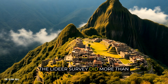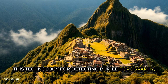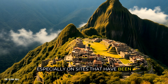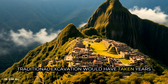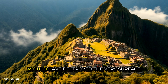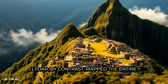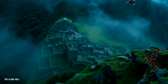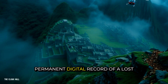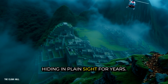The LiDAR survey did more than just reveal those ghostly lines. It demonstrated the immense value of this technology for detecting buried topography, especially on sites that have been heavily modified by later activity. Traditional excavation would have taken years and cost a fortune, and it would have destroyed the very surface that holds the clues. LiDAR, by contrast, mapped the entire site in a single afternoon without disturbing a single blade of grass. The data now serves as a permanent digital record of a lost medieval city, one that had been hiding in plain sight for 800 years.